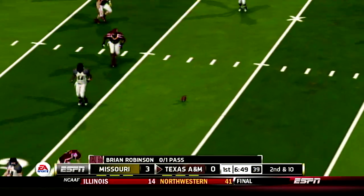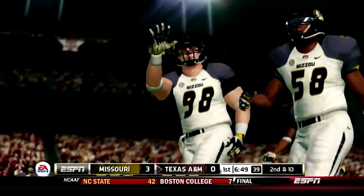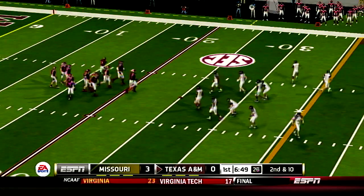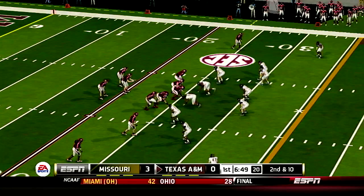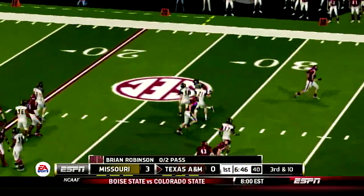Trying to get it to the tight end, but it falls to the ground. That makes it second and 10. From their own 25-yard line, it's second down. Quick pass, man open, and he dropped it.